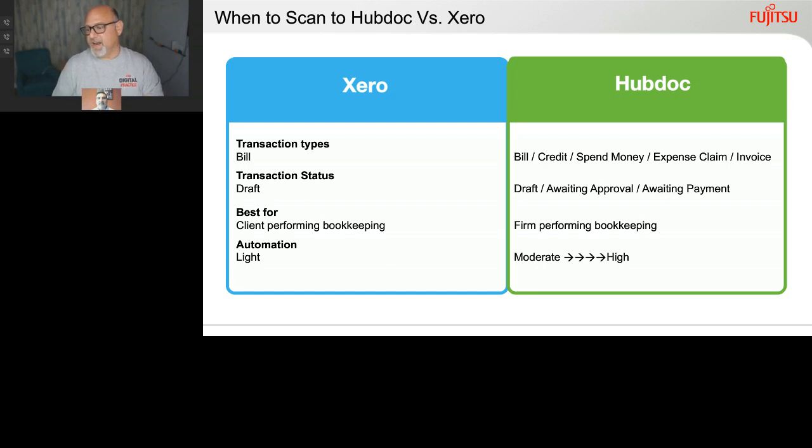And the last item on the slide is the automation. With Xero, you have a light automation. You're pushing that invoice in. You're still going to have to go in and touch every single transaction. With the Hubdoc side, you're going to get that more moderate to higher end automation because you're able to auto push and auto sync these documents on through. And then again, you're going to be working by exception. And by doing so, you're going to be able to increase your firm's capacity, increase your revenue, bring in more clients, not have to increase your staff, and increase your profits. And that's what it's all about for us and for our clients. And that's what we're truly shooting for.